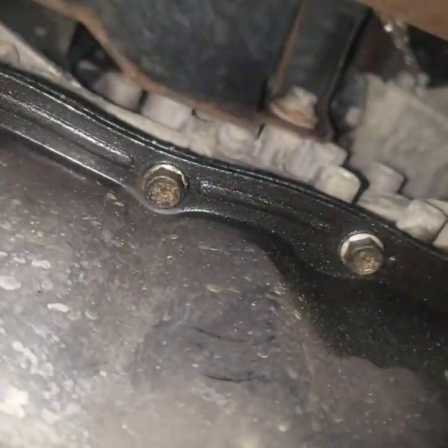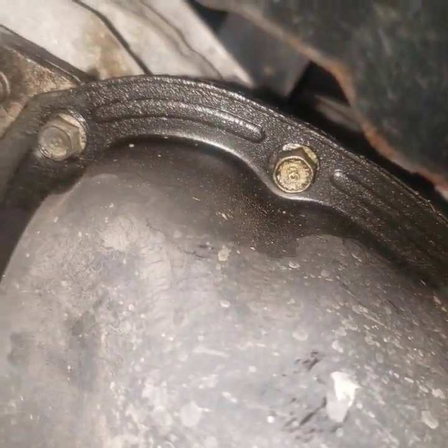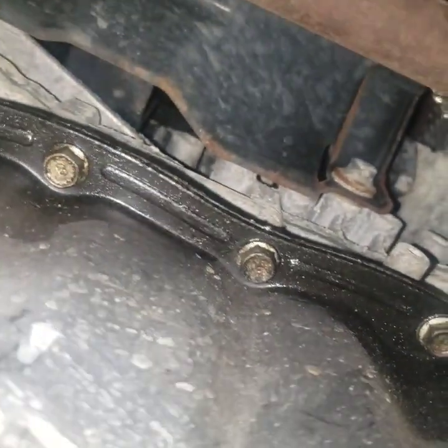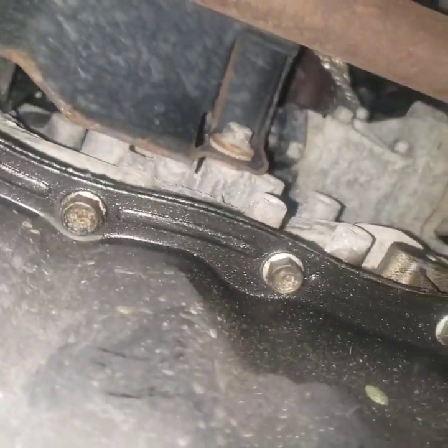And that's just the same thing you would use. Put it all around the edge. And then put the pan back on, bolt it up, torque the bolts down to the correct spec. And let it sit, let it cure for at least a few hours before you add oil, to make sure the gasket is, you know, it's sealed. And then just add oil, and that's simple as that. Once you learn one thing, go to the next.